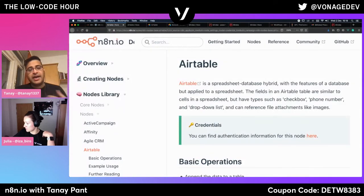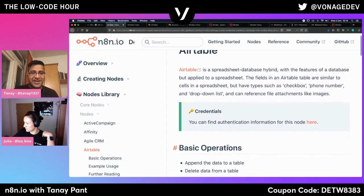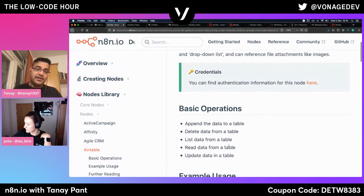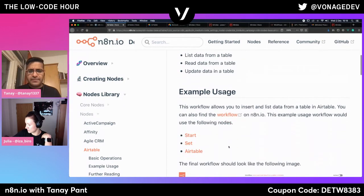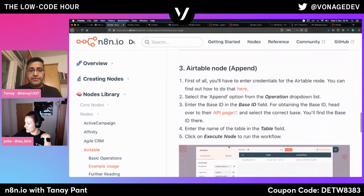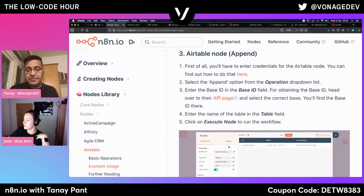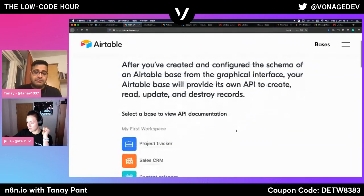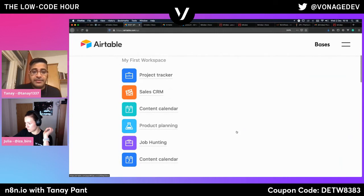So yeah, n8n is essentially encapsulating how the different APIs work. So the API asks for a base ID, so we have to provide it a base ID. So I think we've added an FAQ here. If we go all the way to the bottom, perhaps, or one more step down. Yeah, so enter the base ID in the base ID field, and we head over to this page mentioned here, to the API page, and you select the base where you want to add all this data.